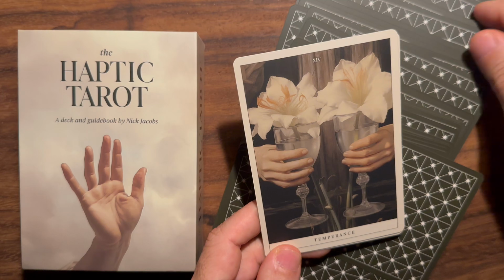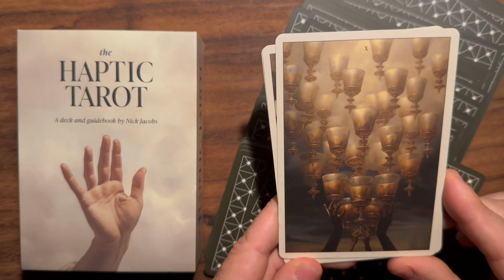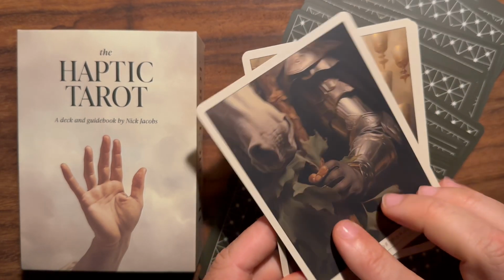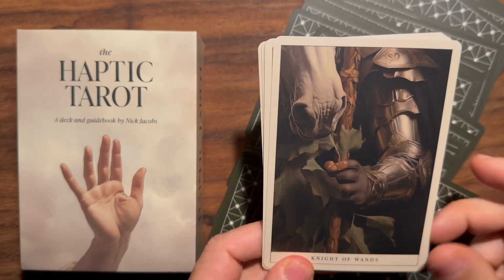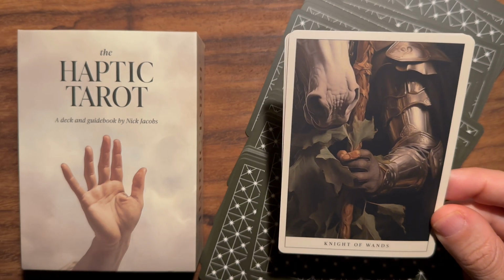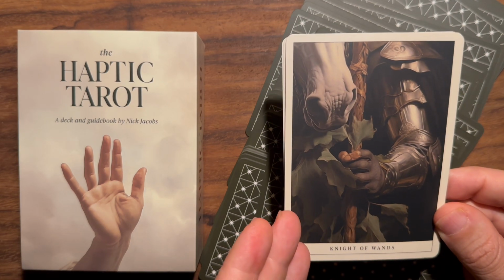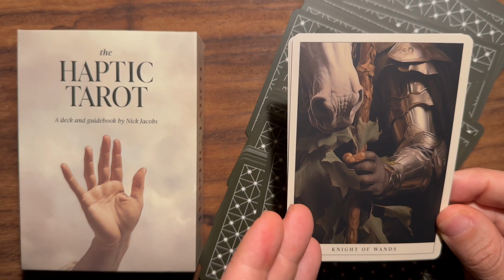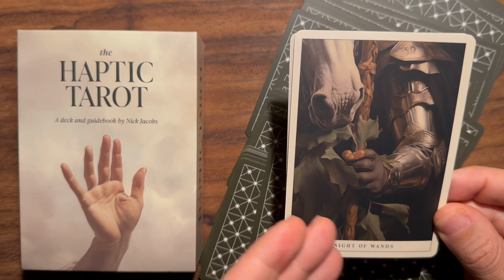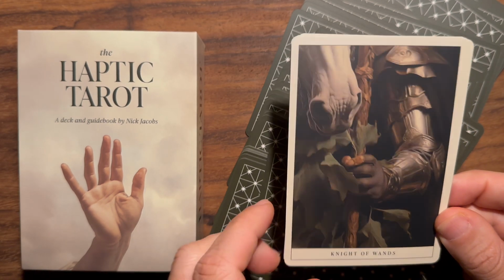Look at this Temperance card. It is just wanderlust. Look at this Ten of Cups. Isn't that beautiful? They are framed, so they have a small frame. But nevertheless, I think they're beautiful. I hear a lot of comments from people saying, "Oh, I wish it would be borderless." I really don't mind that it has a frame. It sort of looks like a painting in a frame. I think that without a frame, it still, of course, could be a painting, but I think that the frame gives it a little bit more personality and a little bit more structure. So I don't mind a frame, really.